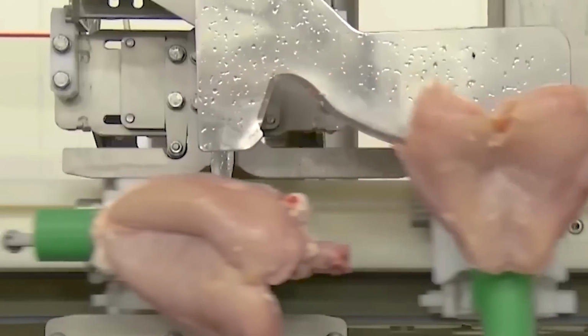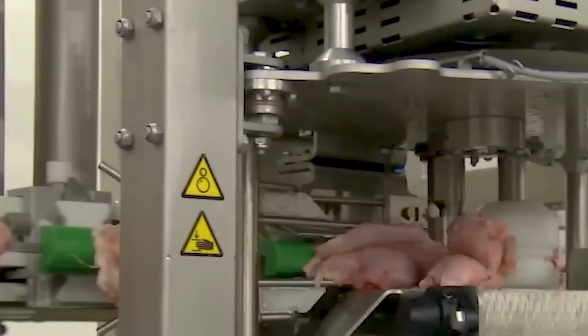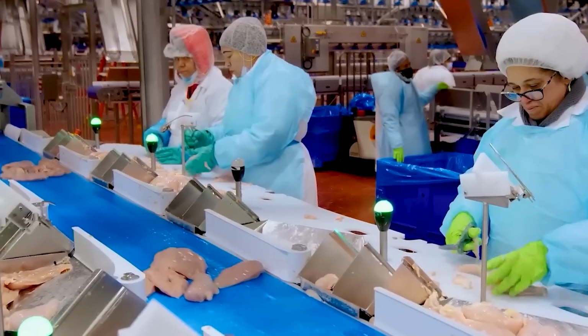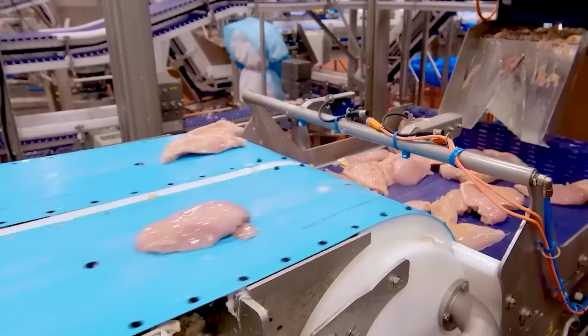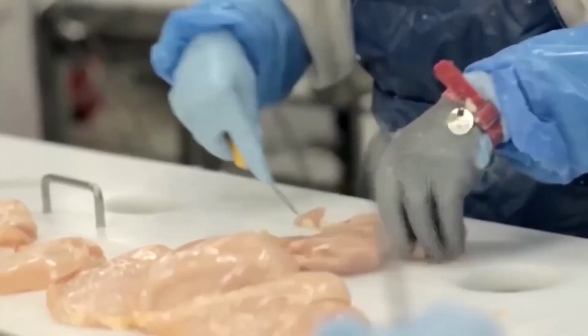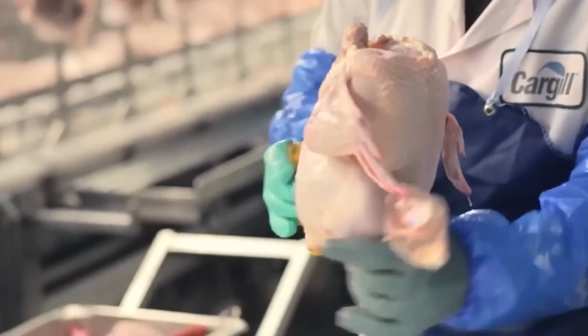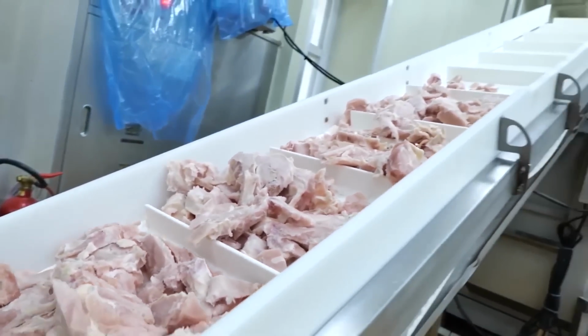At the processing plant, machines help with the deboning process, making it precise and efficient. Workers carefully remove the drumsticks, wings, thighs, and skin, focusing on the prime breast meat and tenderloins. The skin, though removed at first, is later added back in small amounts to enhance the flavor and juiciness of the nuggets. The remaining parts of the chicken are used in other products to reduce waste.